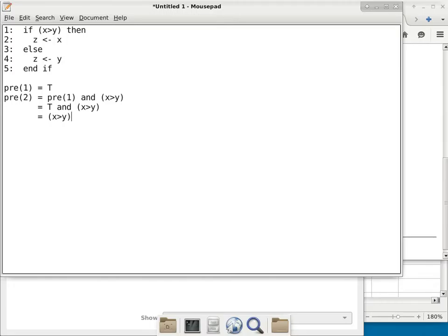It's kind of like saying 1 times something in normal arithmetic. It doesn't change the value, right? So you might as well just get rid of the 1 times. So for this, we can get rid of the true and because it doesn't do anything. Okay? So I'm just doing this as a simplification.